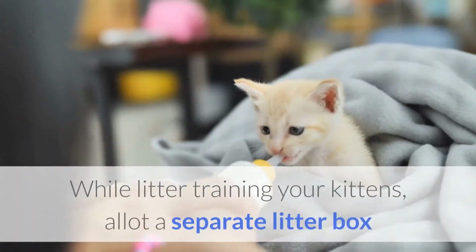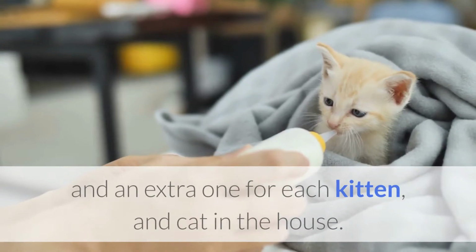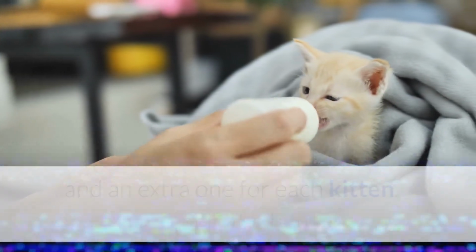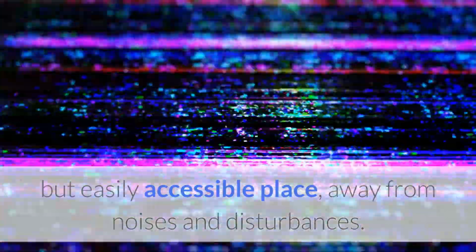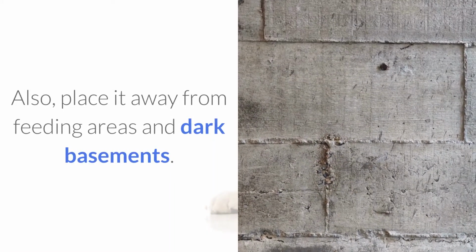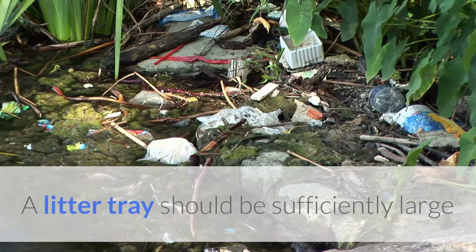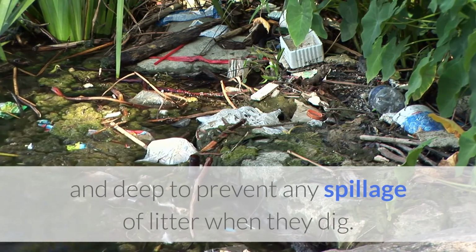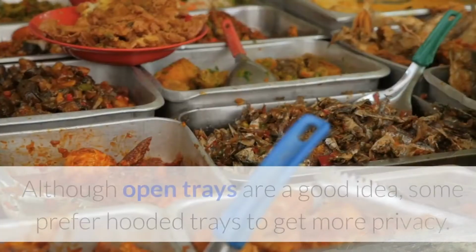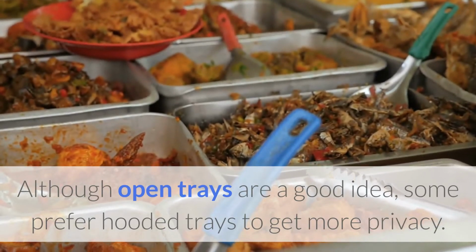While litter training your kittens, allot a separate litter box and an extra one for each kitten and cat in the house. Place this preferably in a private but easily accessible place, away from noises and disturbances. Also, place it away from feeding areas and dark basements. A litter tray should be sufficiently large and deep to prevent any spillage of litter when they dig. Although open trays are a good idea, some prefer hooded trays to get more privacy.